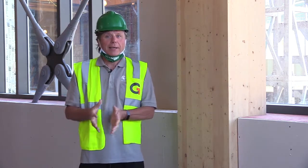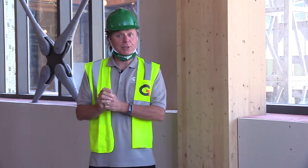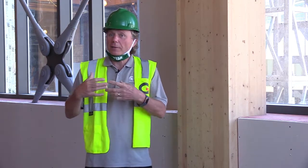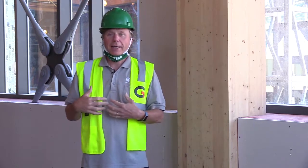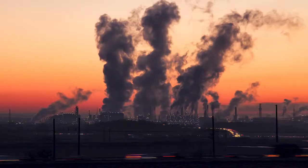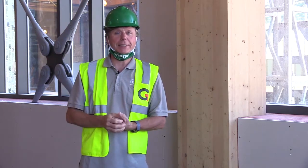If we look at the building sector, it currently emits about 39% of all carbon emissions to the atmosphere. And about 28% of that is in the operation of buildings. With a structure like this that has a separate envelope that can be very tight, that could help reduce emissions from heating and cooling and create a very energy efficient building. But more directly to the point, 11% of CO2 emissions are from the manufacturing of steel and concrete for the building sector. When we use wood, we don't have the same kind of energy intensity and carbon emissions associated with creating these members that you see in this building.